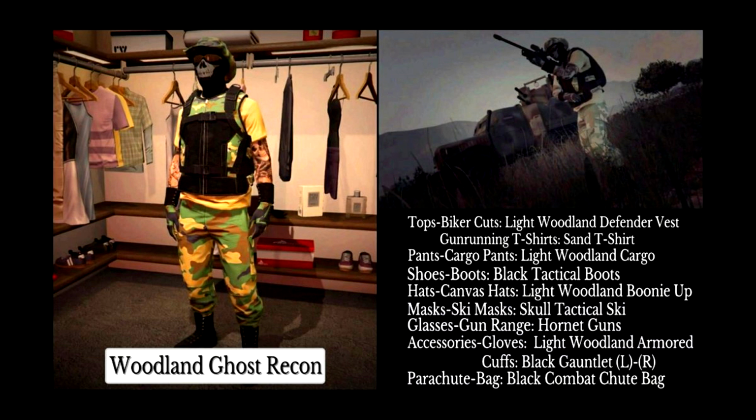This one has that light woodland defender vest, which I don't think we've actually used any of those vests, the new vest that came with the gun running, but you can see it does match the pants there, and you have some of the other accessories. Head, obviously, you can switch up depending. If you don't want that mask, you don't need to put it, but I kind of like it with those orange goggles, or the glasses. But all in all, I think it's another solid looking military style outfit.